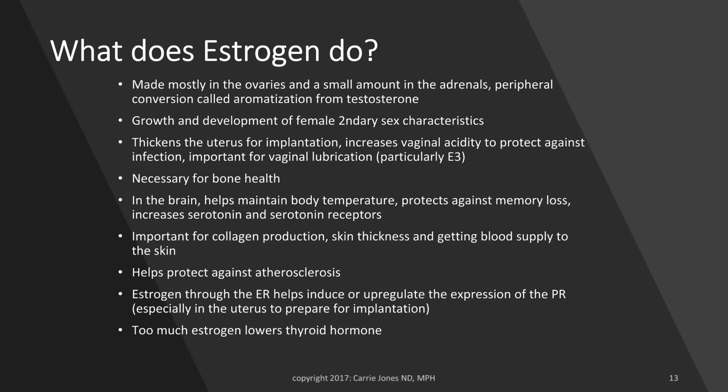Now, this is endogenous production. This is the production that she makes, as opposed to hormone replacement therapy of estrogen. And estrogen through the estrogen receptor, ER stands for estrogen receptors, does help induce or upregulate the expression of the progesterone receptor. What this means is when estrogen comes out in the follicular phase, it pushes the progesterone receptors to come out in the uterus to be ready for implantation.